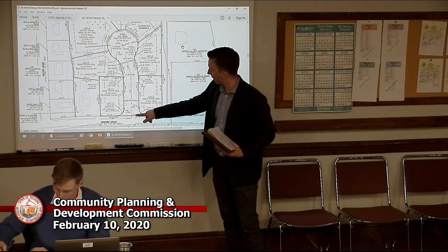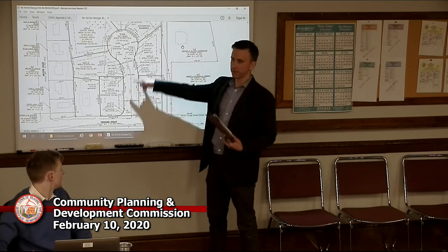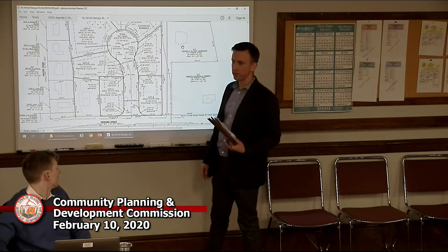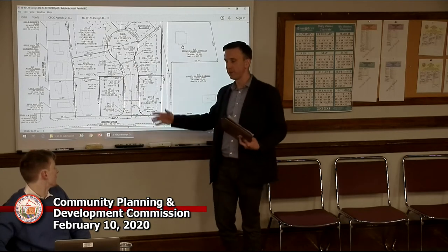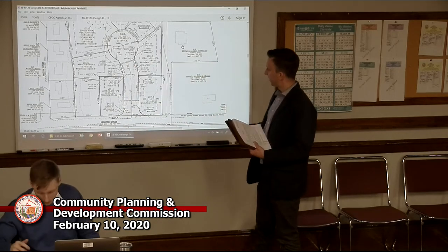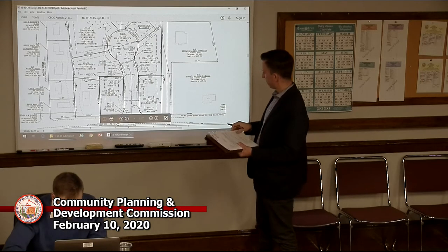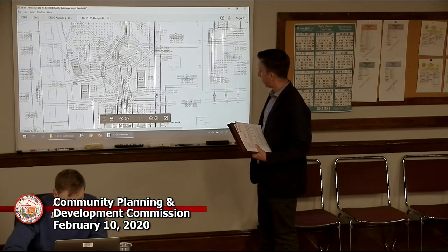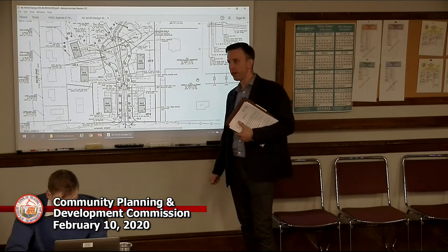Just to clarify, the 60 foot is really the straight section, the section leading up to the cul-de-sac. The cul-de-sac has forever been 60 feet, so that was already compliant. It was really widening this section here from 50 to 60. So we made that change. Andrew, would you mind scrolling down to the layout plan? We also, dealing with the town engineer on this, revised the drainage configuration.